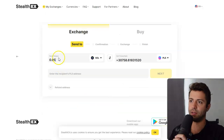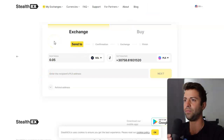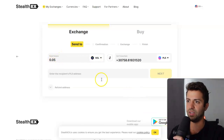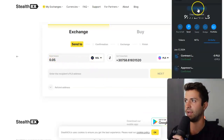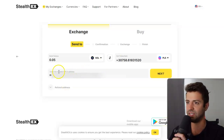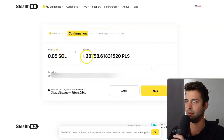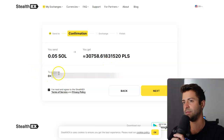So let me go back again. Let me make this value a little bit lower, okay? I bought a very small amount of Solana. So instead, what I'm doing right now is exchanging my Solana for PLS. I'm entering in 0.05 Solana over here, okay? I'm going to enter my public address where I want to receive the PLS. Remember, that's where I'm going to receive it. All right, next. So I'm going to exchange 0.05 Solana for 30,000 PLS. I'm sending it to this address.